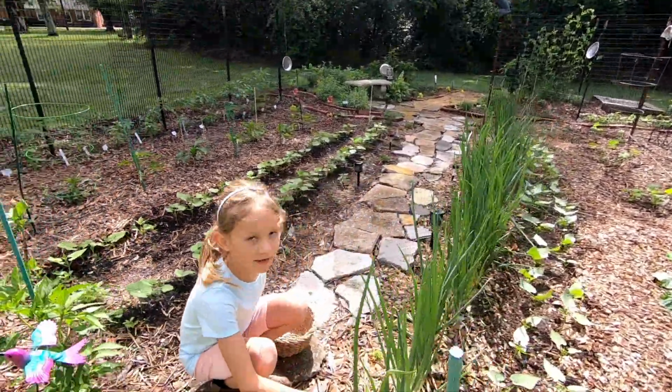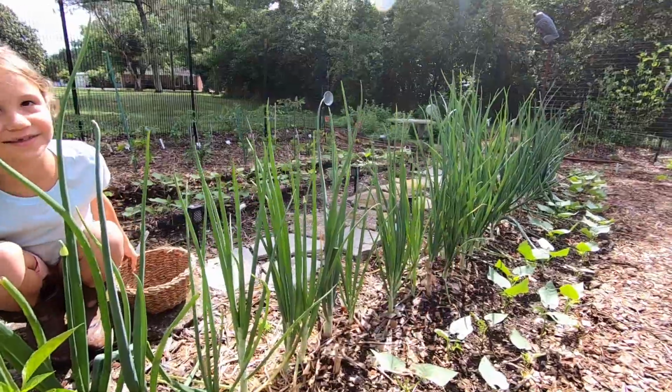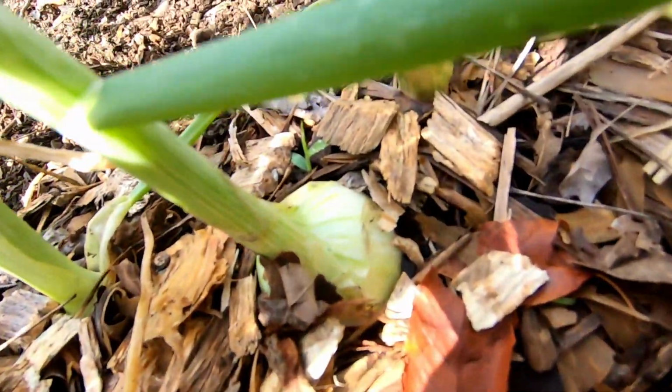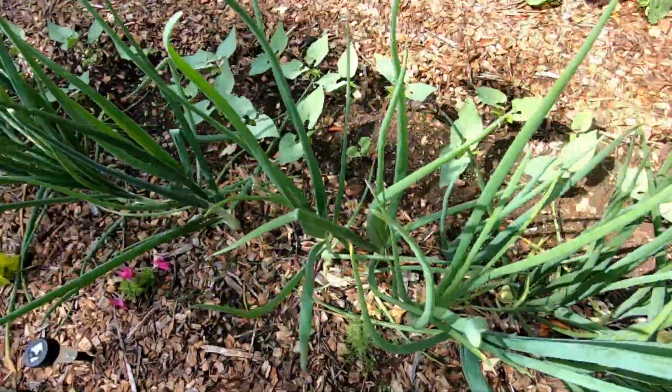So these are onions, I think. They're all onions, growing onions. Look at that. Mom picked one. You can see the bulbs coming up. It's cool. I'm excited to eat some onions. Do you like onions? No.